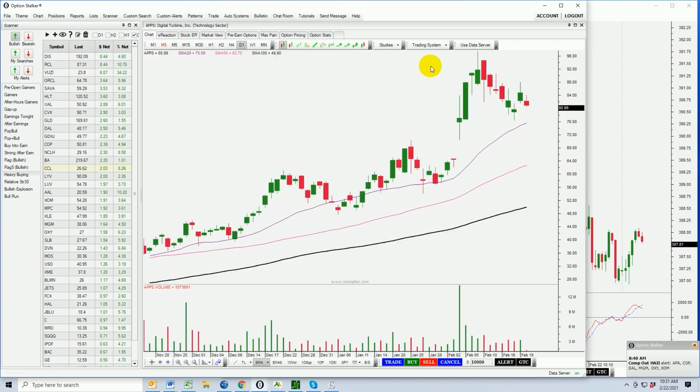APPS, that was one that I highlighted on Friday. I told you I really liked selling an out of the money bullish put spread, and the 70.65 was the bullish put spread for a $1 credit that we highlighted. Stock is holding its own. Tech stocks are a little bit soft right now.